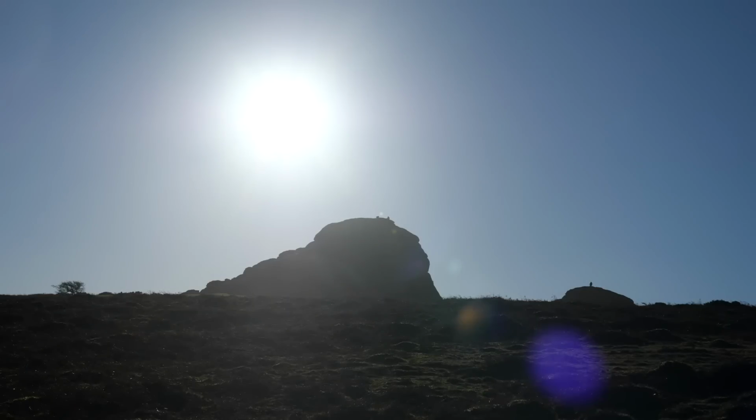There's Haytor rocks on the horizon there. I'm going to take a walk up. I don't know if I'm going to be able to film because it looks like there's people up there. It is quite near a car park, unfortunately, but I'll walk past there and circle back round probably.